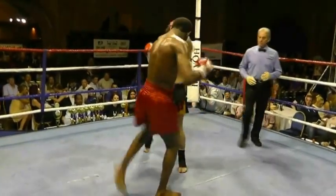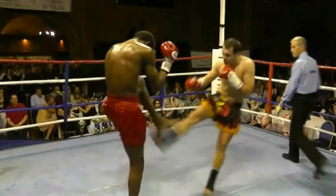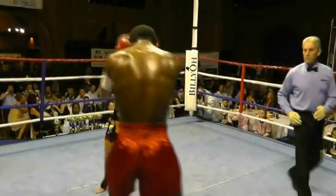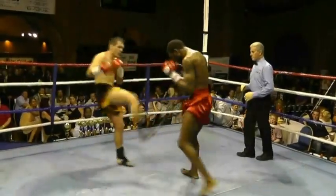He's worked the legs low, chopped away at the legs of Panisius, and then every now and then come out with the hands. He's been hard to hit clean, Powell. Maybe a bit over-cautious for his corner, who are telling him not to wait. But they'll have had a really good look at each other here.